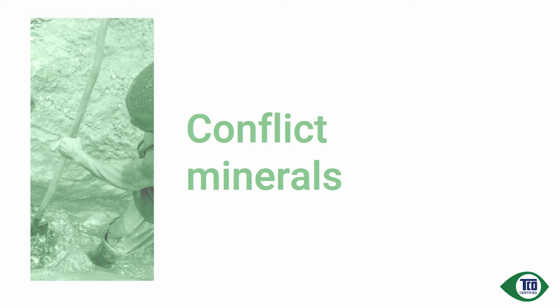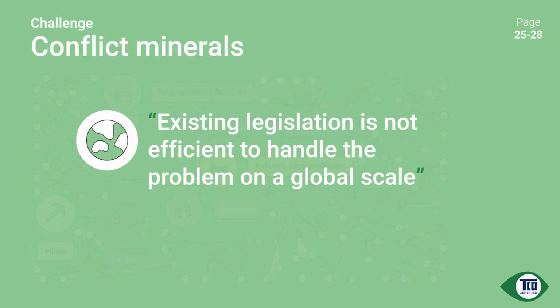This was also a topic that was discussed a lot in 2015 to 2018. There was new legislation coming in place in the world, and there was a big debate. The debate has, of course, been there for a long time, but there was even more debate during this period, and we introduced a requirement to handle conflict minerals beyond what the law could do.